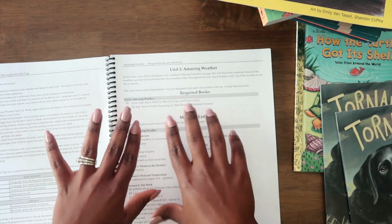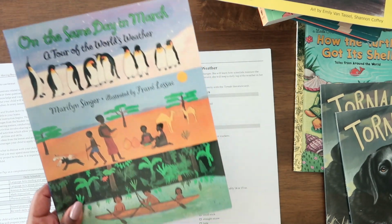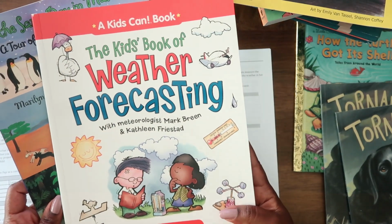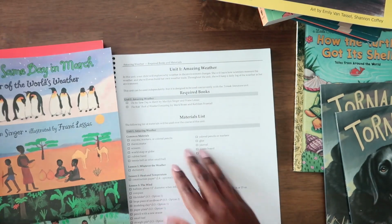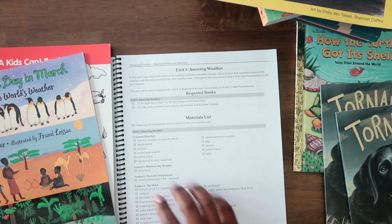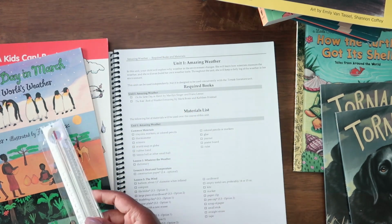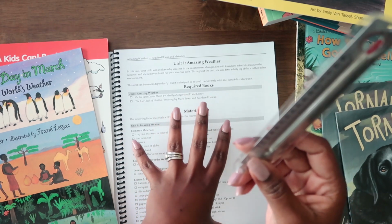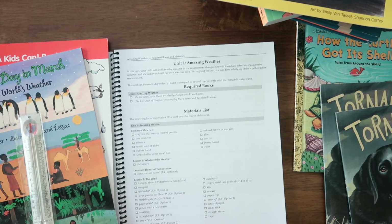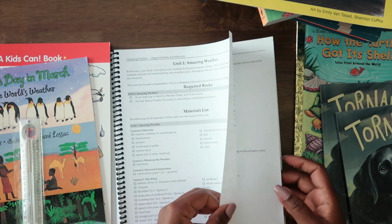So the required books for this unit include On the Same Day in March: A Tour of the World's Weather, and then The Kids' Book of Weather Forecasting. And this has got some different activities and things in it that you will be using. And of course, I've pulled in a few other books, and I'll show you those in a sec. But these are some of the common materials that you'll need, like a thermometer. I just ordered this from the Moving Beyond the Pages website. And you'll need a globe and a world map, which we have, and just some of these things that you probably already have around the house. And so I really like that they're not making it complicated.